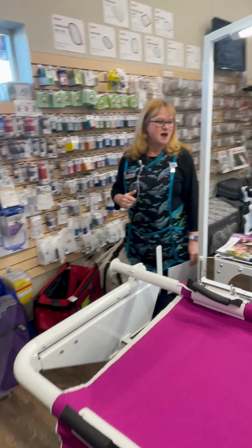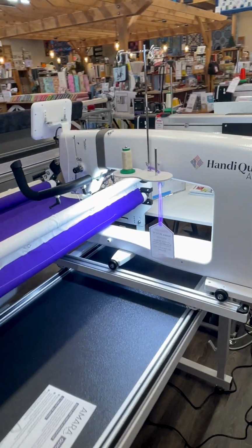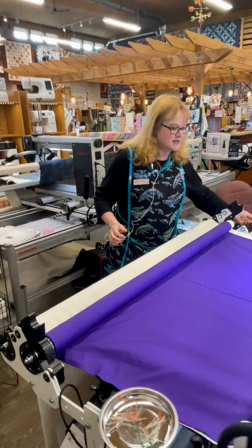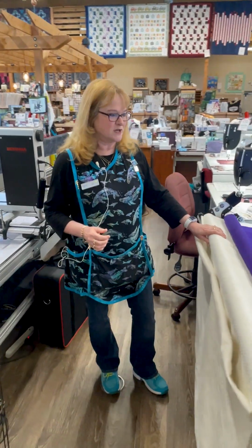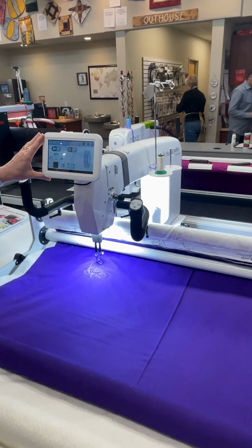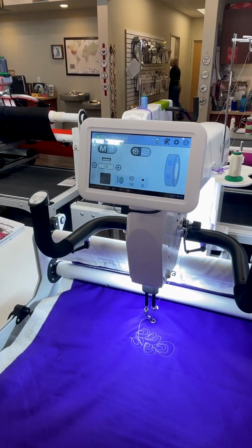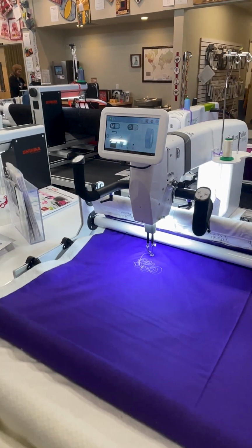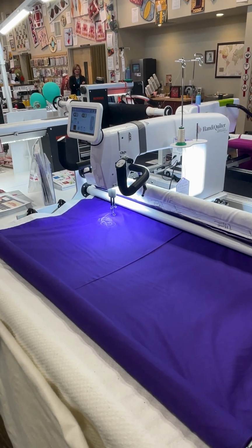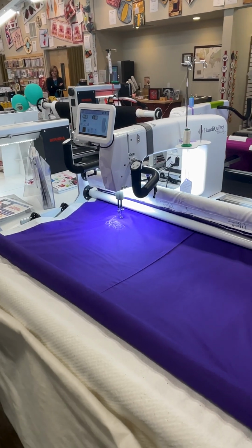And then our next long arm is going to be our Handy Quilter Amara. This is a 20-inch throat space. You get 3 4-foot sections. It does come, right now set up as 4 foot, but you can get it 8 foot or 12 foot. This one does not have the Pro Stitcher on it, but if you notice, it does have a nice big computer screen so you can see what you're doing. Very easy to roll the quilt on. I love this machine. This one is, right now, $13,495, but through this week it is on sale for $10,995, which is a great deal.